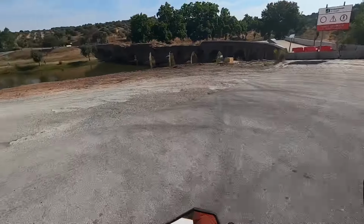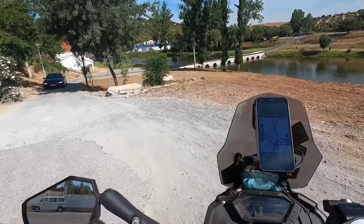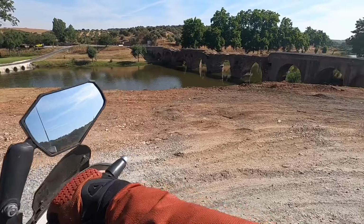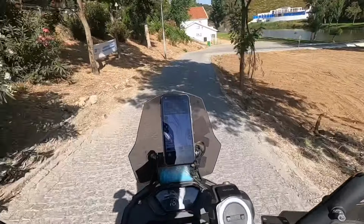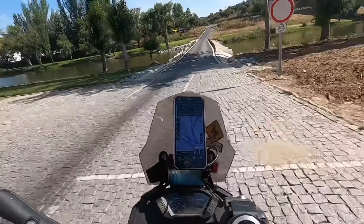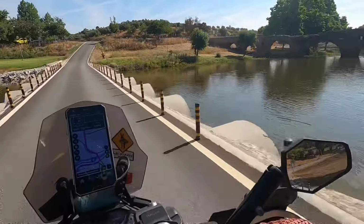Oh, looks like we've got a new bridge. Well, it's on the track. Oh no, it isn't. That's the one that was on the track. Could have stayed off that. Oh well, the track's a bit out of date, but it's a very obvious divergence, because no way you're going over that, are you?